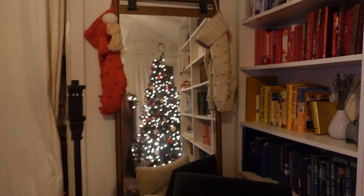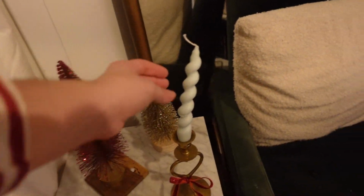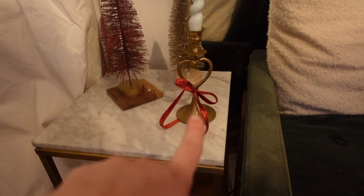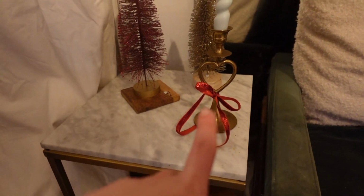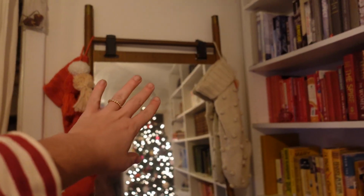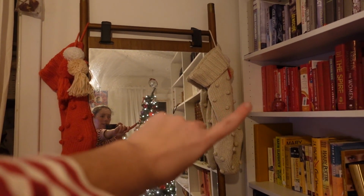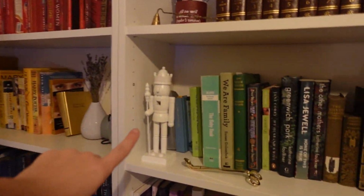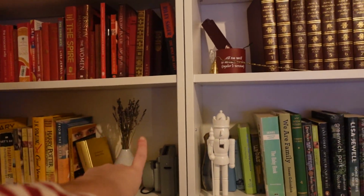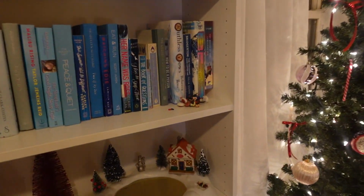And then move this over here. The kids broke my candle today, but I just thrifted this candle holder. It's a heart and like so Sabrina Carpenter coated. And then I have some bottle brushes, some stockings that are from Canadian Tire from a Jillian Harris collab. Put a little nutcracker here. I'm going to replace the lavender at some point with greens. I'm trying to see if there's anything else to show you here.